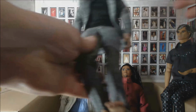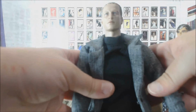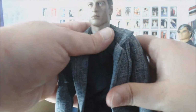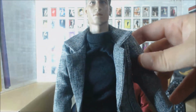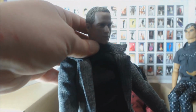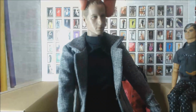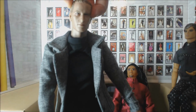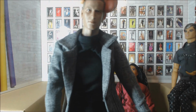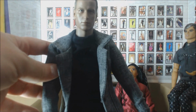So this is an unofficial Prince William, also known as the Duke of Cambridge. And he is wearing, by the way, an ensemble that was made exclusively for R&D, or Rudy Terrell's doll business. It's not a terribly complicated look.